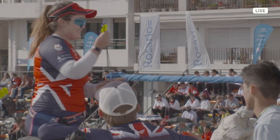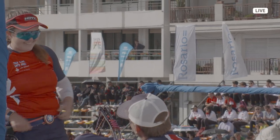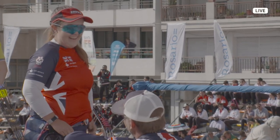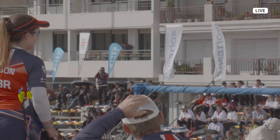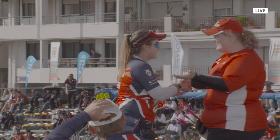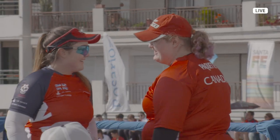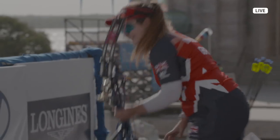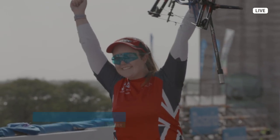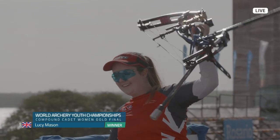Really well achieved by both archers today. I think Lucy just took that from the beginning, didn't she? Just extended her lead all the way through. Exactly, yeah. She kept the lead and she wasn't going to let it go. She just kept building on it, nice and steady. Nothing out of the gold really. That's what you want. She'll be really happy with this result.